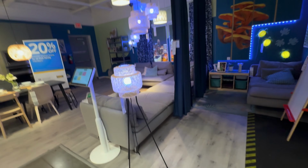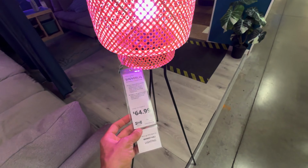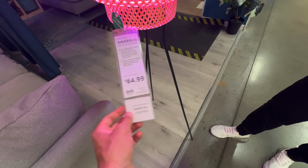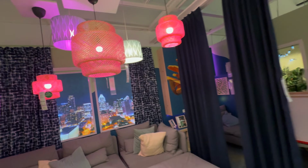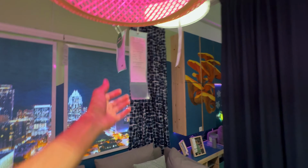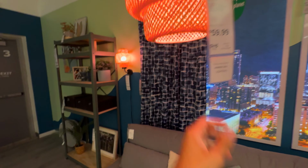Yo, this is vibes, straight up. We need some of these upstairs. That's it? That's not bad. Yeah, you can have floating ones too. Like this, and then we'll have some of these. How much is this one? This one is $89. What? These are so $59, and then, oh, wow.